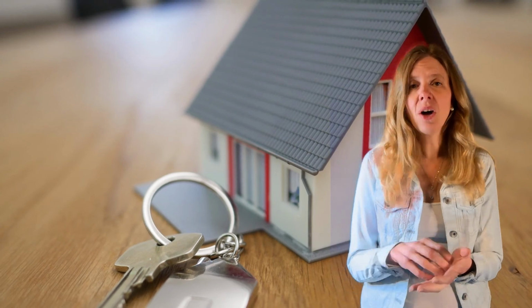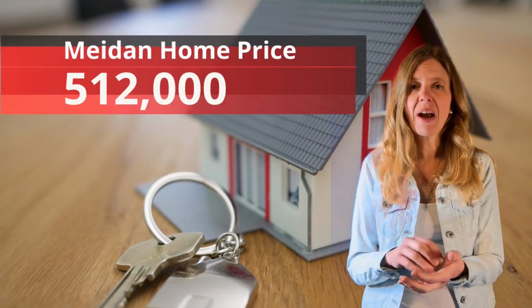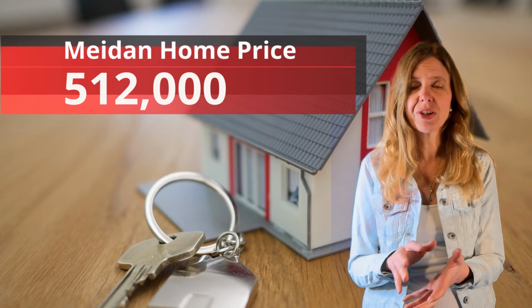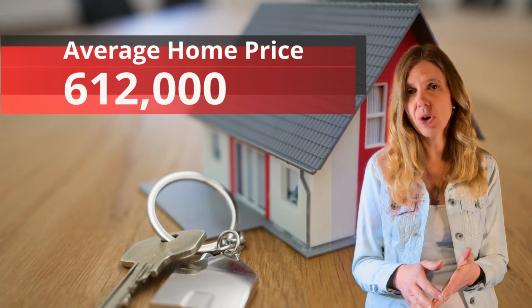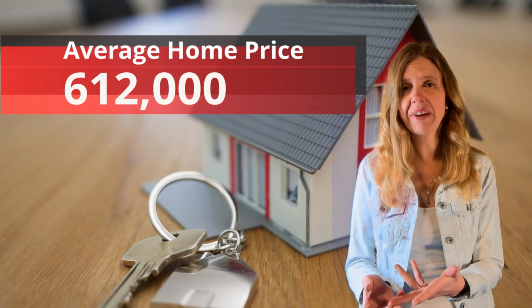But right now, the median home price is $512,000, and the average price is $612,000. So that's a pretty high cost of living to live in the Highlands Ranch area. But like I said, there is lots of different types of homes that you can purchase within the Highlands Ranch area. Big range of different homes, but those are the medians and the averages for Highlands Ranch.